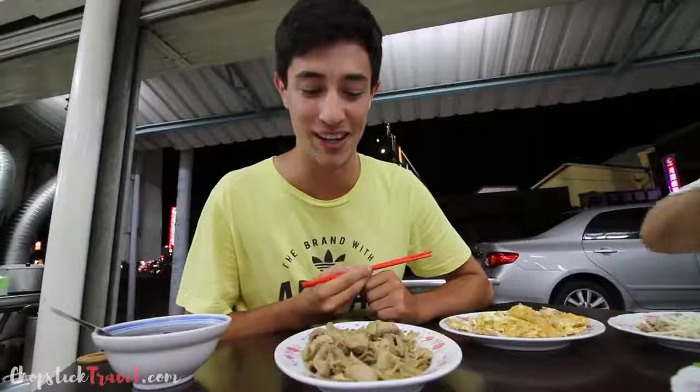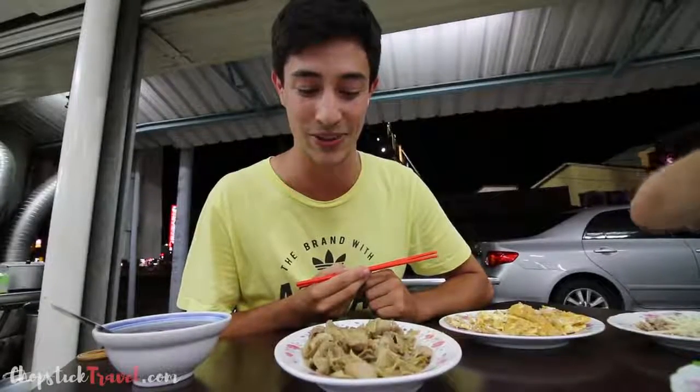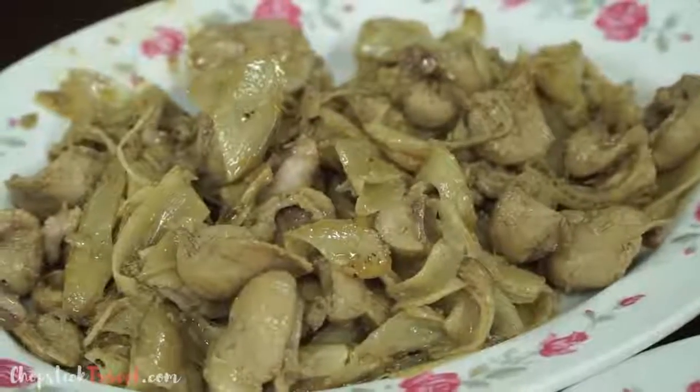We're on our last dish here, and I kind of saved this one for the last. I've never tried this before. This is the goat balls, the goat testicles. To be honest, it looks really good and it smells amazing, but they're a lot bigger than I expected.